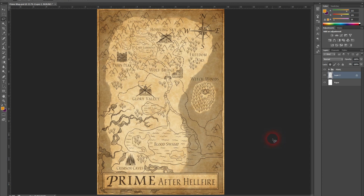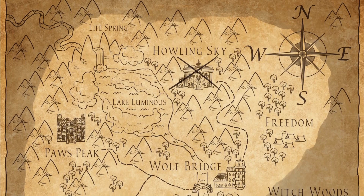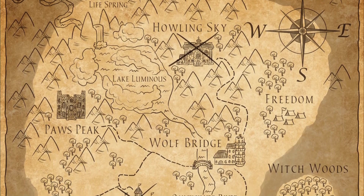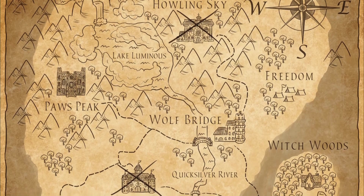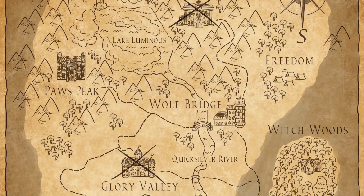That was just my thought process. And I also didn't want to draw a million trees. So call it laziness, I suppose, but I like how it turned out. I did use a stock photo for the old paper look. I liked that, so I wanted it to be the base for my map. And obviously, I didn't handwrite the text because I have horrible handwriting.